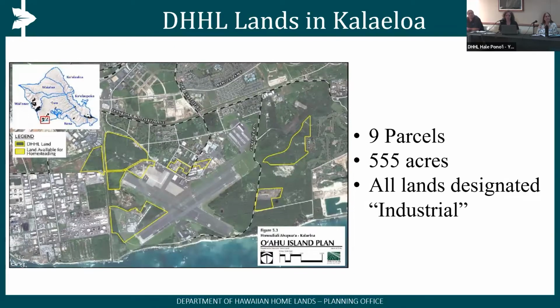Okay, so the Hawaiian Homes Commission Act did not actually include any lands in Kalaeloa. Those lands were transferred to DHHL as surplus lands from the base realignment and closure of the former Barbers Point Naval Air Station. So DHHL got a total of 9 parcels of approximately 555 acres. All of these lands have been designated by DHHL as industrial.